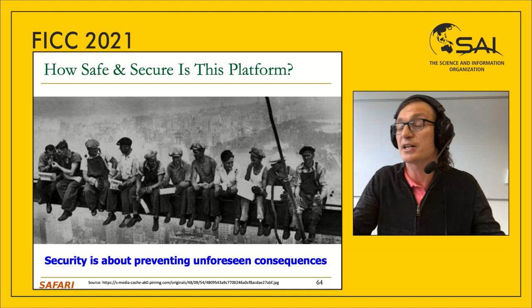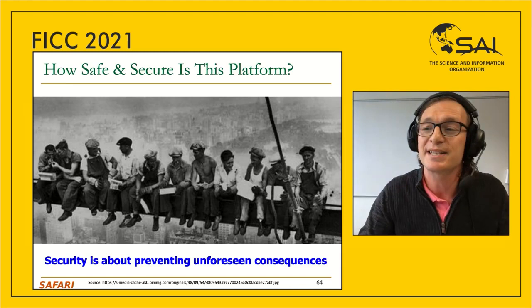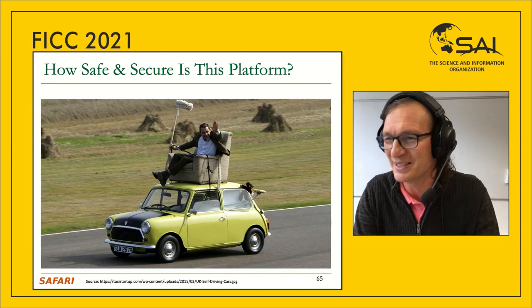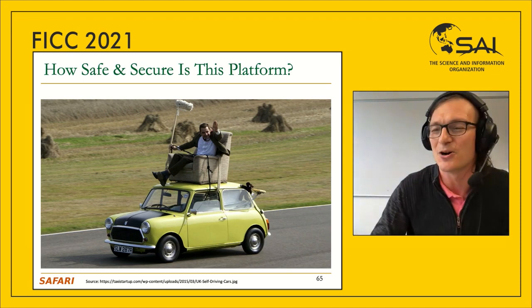And this is another example that I use. How secure are these people on this platform? I think we should be thinking about security as preventing unforeseen consequences going into the future, because we will literally be driving cars like this, maybe not to the extent that Mr. Bean does over here, but we will be essentially leaving our lives to the decisions that are made by the artificial intelligence in these cars, and maybe robots as well, who knows. But if we have these bit flips, then we'll have problems going into the future.